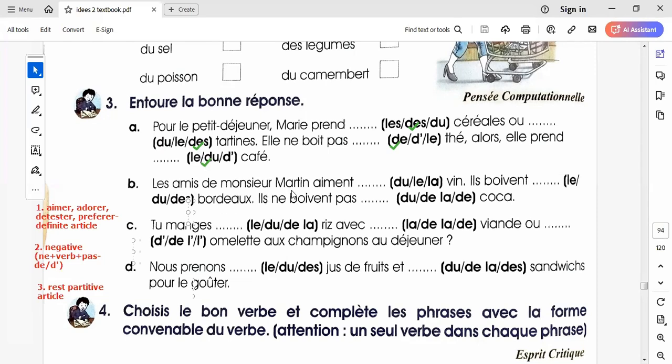Les amis de Monsieur Martin aiment dash vin. The friends of Mr. Martin like wine. So, as I told you, whenever we have these verbs, aimer, adorer, détester, préférer, we fill in the blank with a definite article. What is the correct answer? Vin is masculine, so we have le. Il boit dash Porto. Generally, words ending with x are plural, but this is the name of a wine. So, il boit du Porto. He drinks some wine.